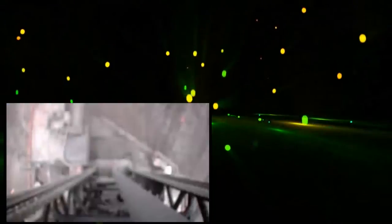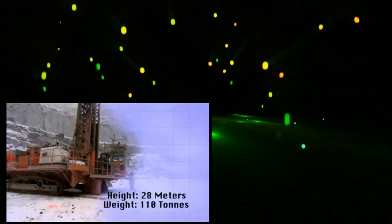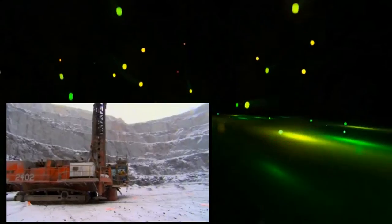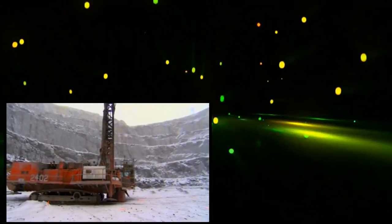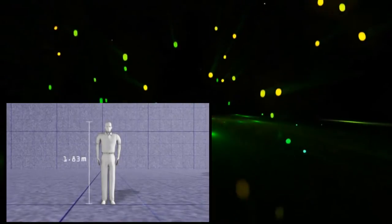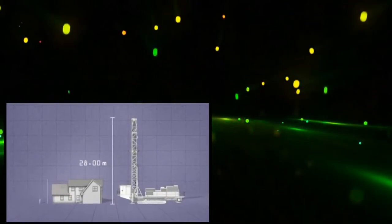The driller kicks things off with a blast. The massive machine bores holes as big as tree trunks for the explosives crew. Everything about this rig is big. Here's a guy. Here's his home. Here's the driller.